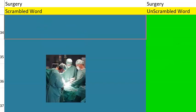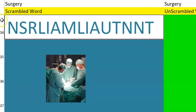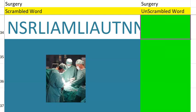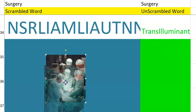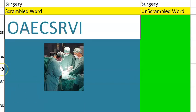34th one. Oh, that's a long one. Hope it's easy. Something like the parliament or something it is. What do you think this one is? I need a clue. Something to do, start with the T. You hold a torch, and for a cyst or something you will find. For the swelling you will say whether the swelling is this or not. What do you say? It is transilluminant. Very good.